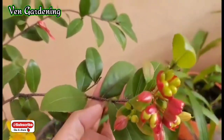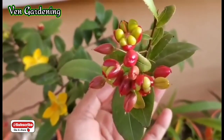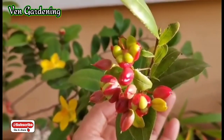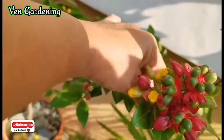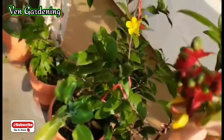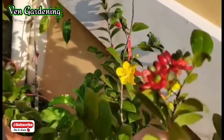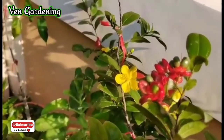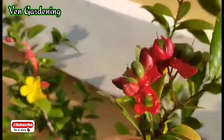Ganyan po siya kaganda. Those green buttons po, yun po yung magiging black. Hindi ko na po inantay na mag-black siya para i-feature dito sa vlog ko, because I just want to show you how beautiful the flower of the Mickey Mouse tree.